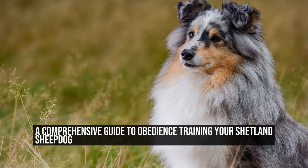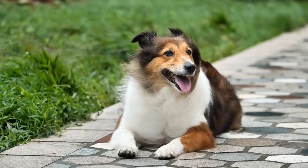A comprehensive guide to obedience training your Shetland Sheepdog. Shetland Sheepdog Obedience Training, a guide to a well-trained companion.